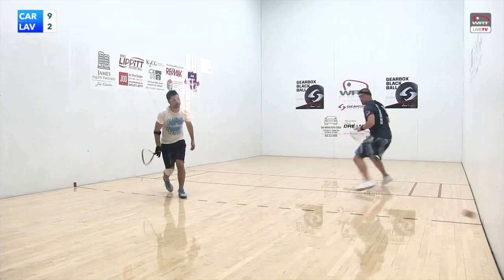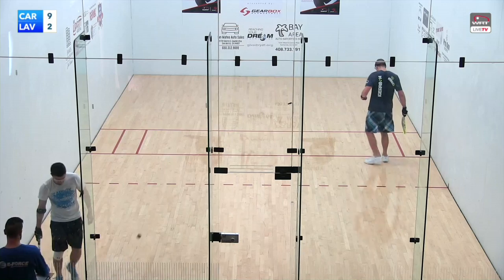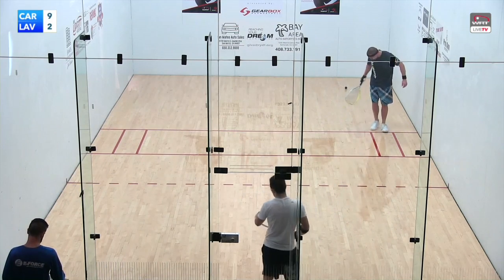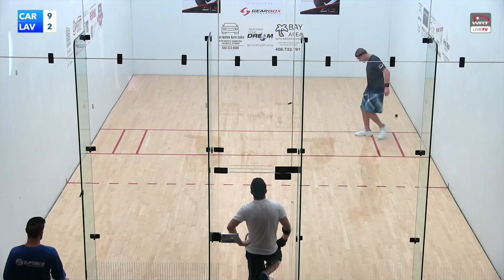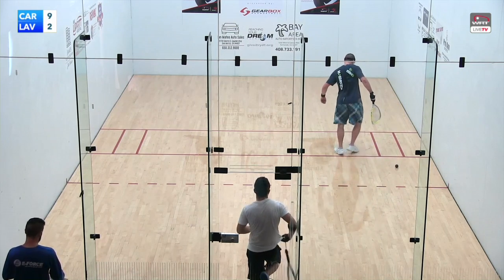Big swing there from Cardona. Side out. Big side out. What a nice rally here in game 1. Big side out there for Lavley. Yeah, amazing speed from both players, shooting hard. Danny took the best of this rally, and it's going to be 2 serving 9.